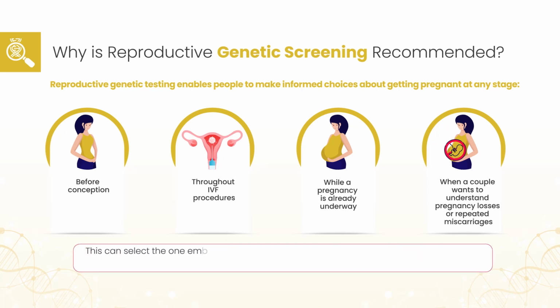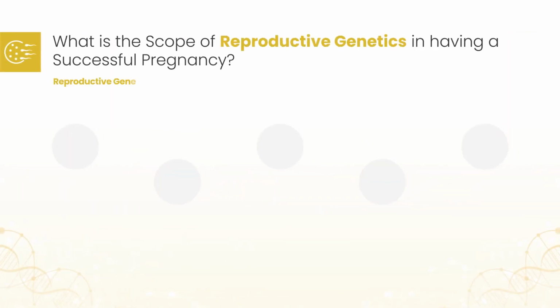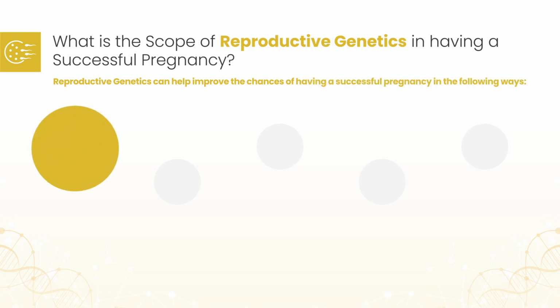This can select the one embryo that is most likely to result in a viable pregnancy and reveal genetic disorders that could affect the subsequent generation. Reproductive genetics can help improve the chances of having a successful pregnancy in the following ways.